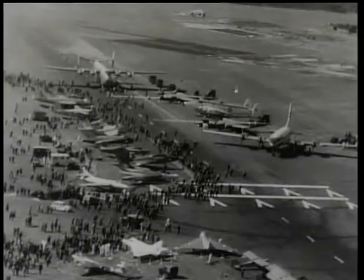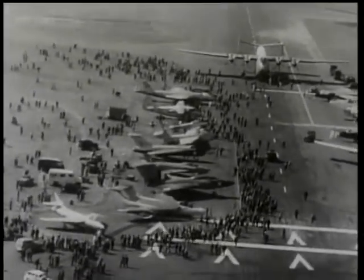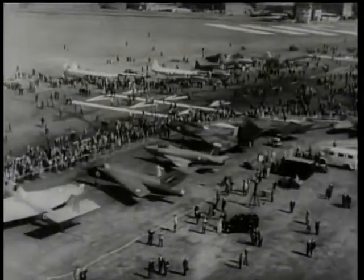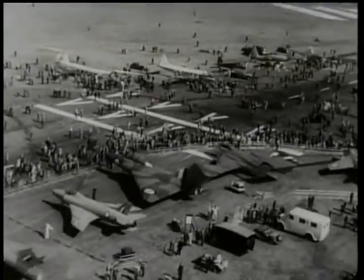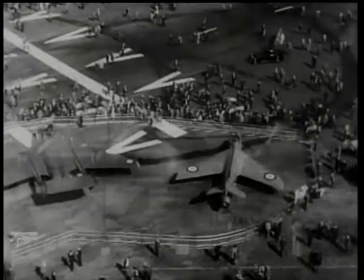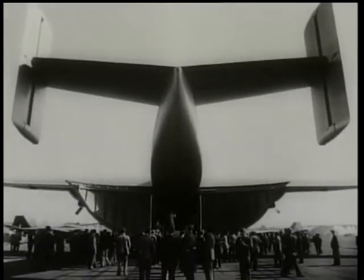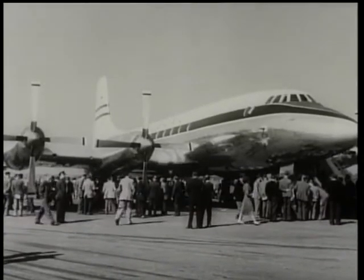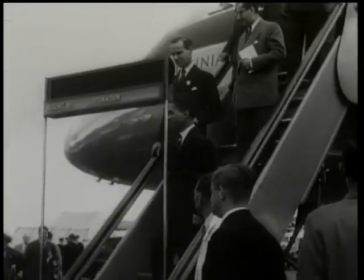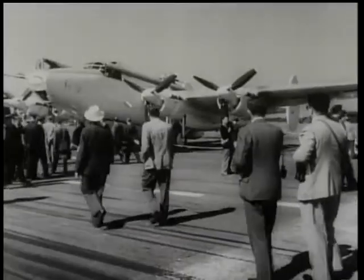Farnborough, the Society of British Aircraft Constructors' annual display, adds once more to its worldwide reputation. 1953 was a year of consolidation, with emphasis on production models rather than prototypes, and above all, it showed the British industry's capacity and determination to export. Visitors come to this show from over 90 different countries. One of them, King Hussein of Jordan, flies his own plane, a Dove.